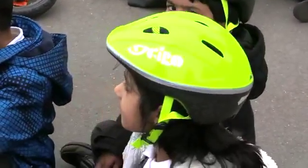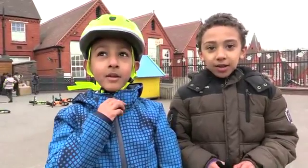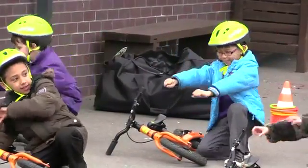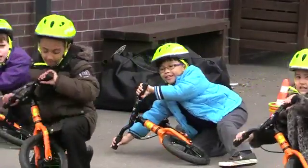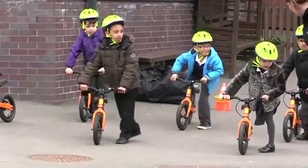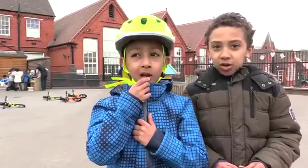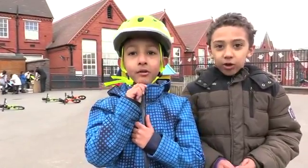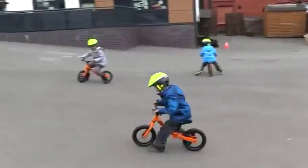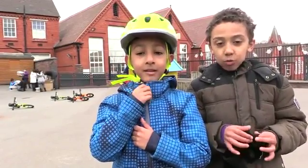We have been learning how to drive our bikes without pedals. Okay, so what do you have to do then? First we bend, then we grab the handles, then we start the pedal. Pick your right leg, put your left leg up, put it over the top, put it over the chair, then sit down, then start to move. Start to put your feet down first, then you start to push yourself by moving your feet. Is it good doing this? Yes, it helps your legs to get stronger and healthier.